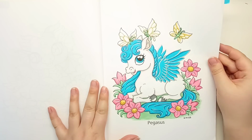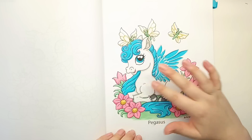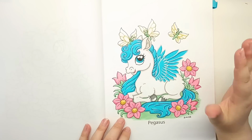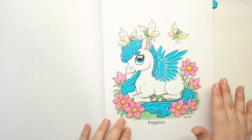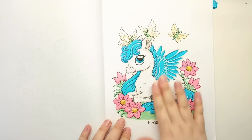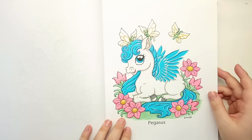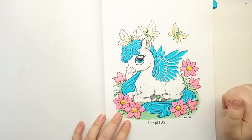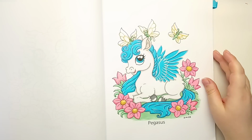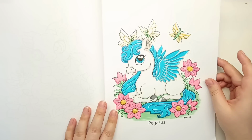And then I did the Pegasus page. Love this one. I knew when I saw it I had to colour it like Pegasus from Hercules, with the white fur, the white coat with the blue tail and wings and feathers. I just love it. And I actually did this as a buddy colour with Zoe from Zoe's Cozy Colouring. She was starting to colour it and I was like, I'm going to join you. And so we coloured it together.